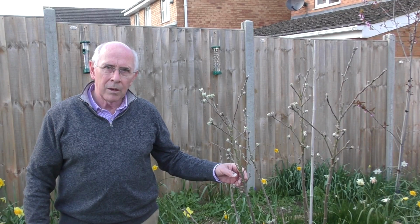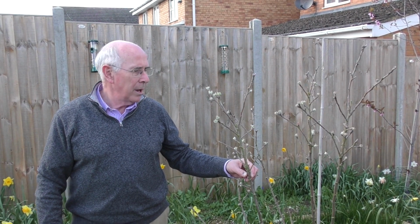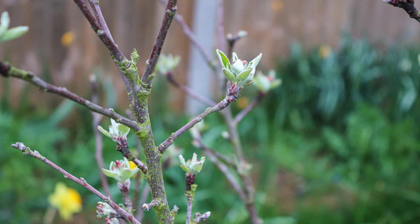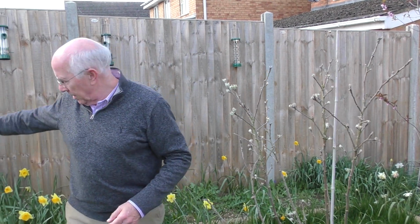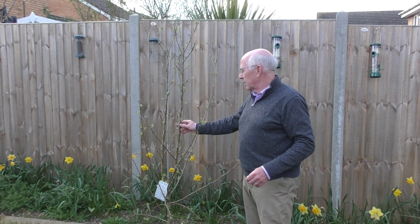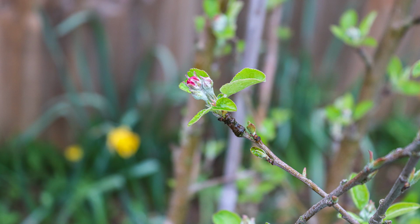We've got two apple trees. This is Laxton Superb. We haven't moved this one, so we managed to keep it where it is. It's coming into flower and leaf now, so this one seems to be okay. And over here we've got a Golden Delicious. This is in leaf now and is doing well. We haven't moved that one either, so I'd have been disappointed if we lost that one.